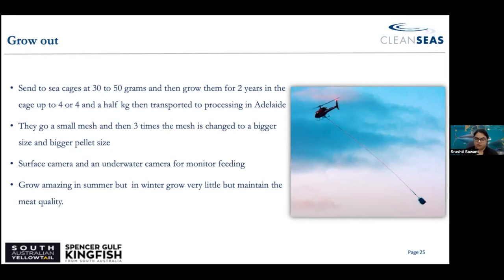They obviously start from a smaller mesh. That's how we decide if we want to send them at 30 grams or at 50 or whatever is demanded. Depending on what kind of mesh they have available, we have to grow the fish accordingly. Otherwise, there's a very easy chance of the fish escaping through the nets, and we do not want that catastrophe to happen. So we have to depend on that size.